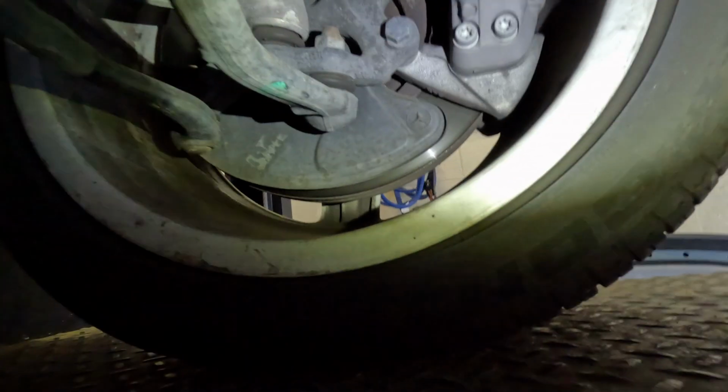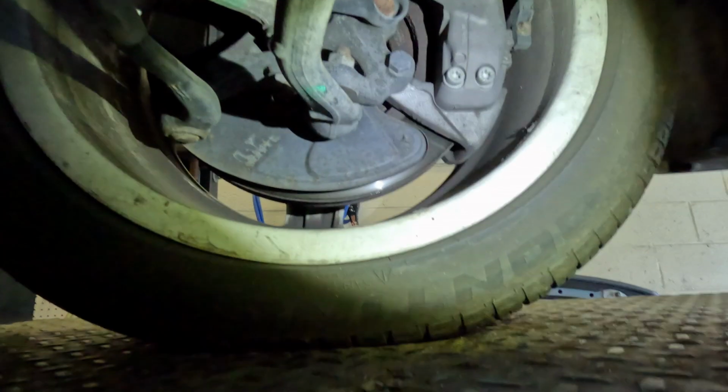No boots are cracked. Tie rods look good. Thrust arms look good. Ball joints look good. Brake caliper is really nice in the rear. Got the OEM shocks. Struts. We got, I don't know, a 0.5 millimeter lip on the rotor. Totally within spec.